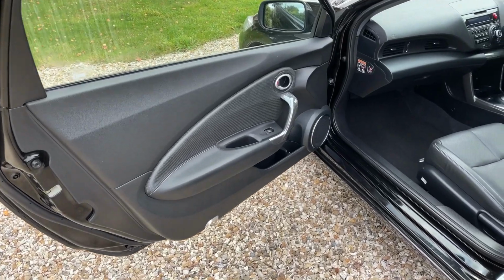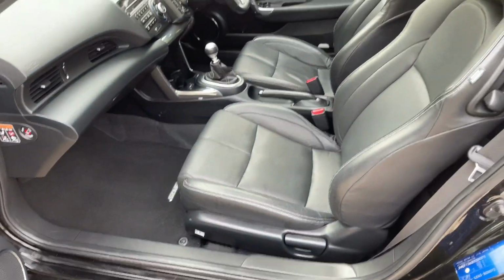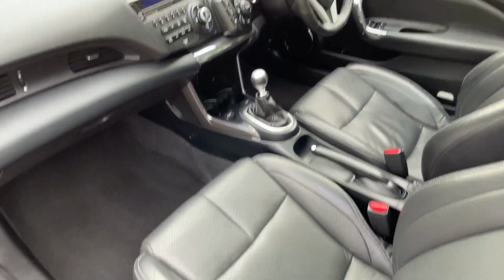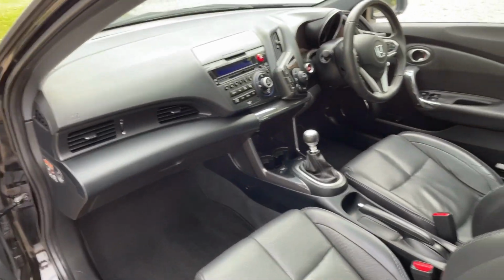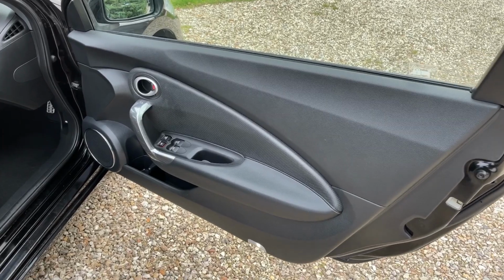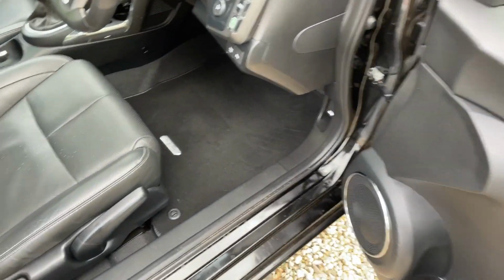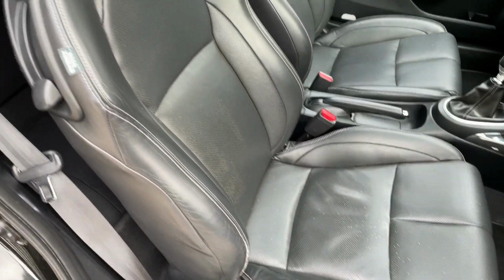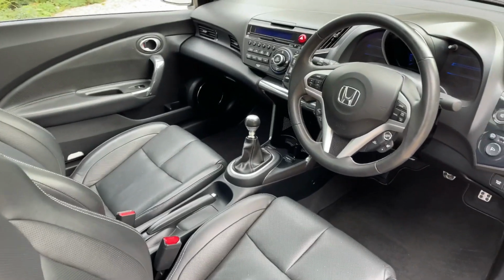So coming to the front on the passenger side, you can tell it's the later version because it gets the black dash, black leather seats rather than the silver trim of earlier models, but it's in absolutely beautiful condition. Driver's door card, again, lovely condition. Footwell areas, absolutely superb. And driver's seat itself in absolutely fantastic condition. One that should show the wear and shows very little, in all honesty.